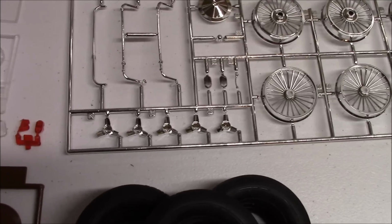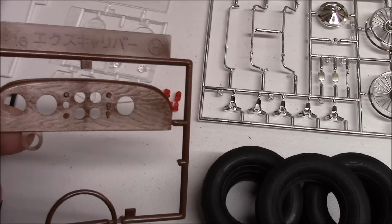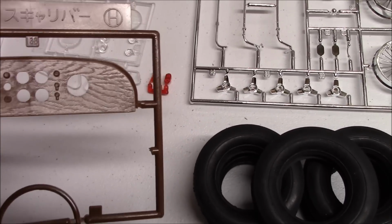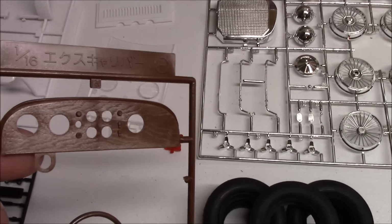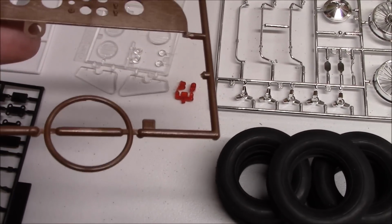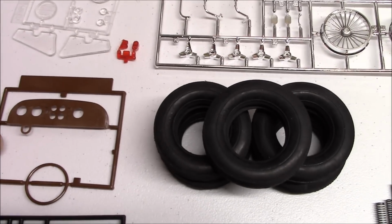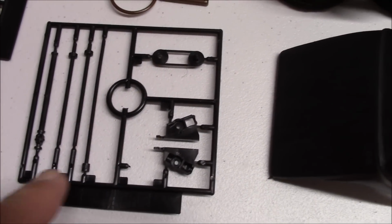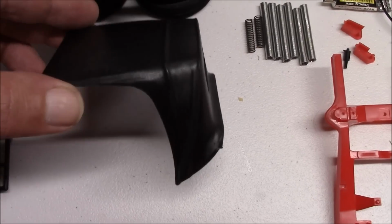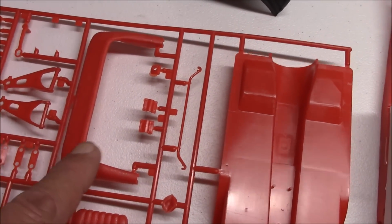Then, and again, it doesn't surprise me with Bandai, but this is really cool. The dashboard is already wood grained, and it's brown, and I'm not sure how this is showing up in the camera, but it looks really, really good. And the steering wheel is already done. So some more, another little tree here. And with this one, you get the option of either the top up, or on this one here you can see the top down.